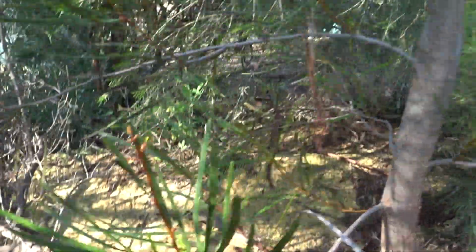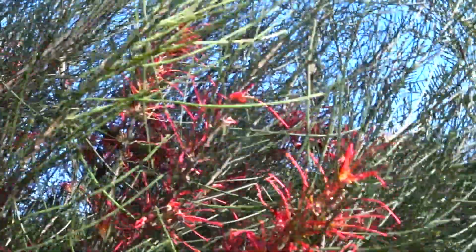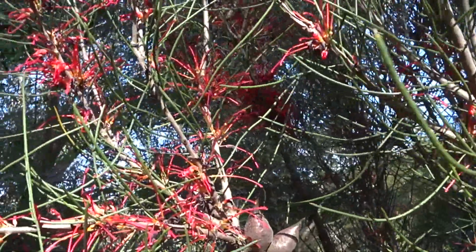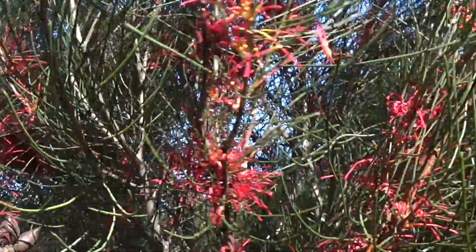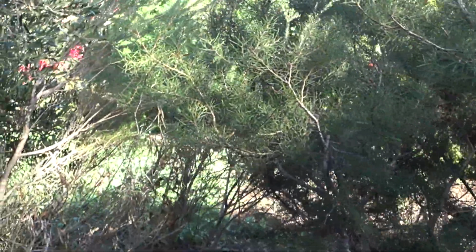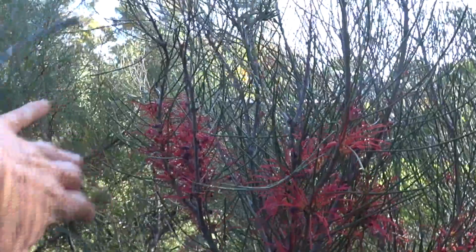So this is the bird hakea. Really does put on a good show. Some seed pods there. So it's a few years old now, but they take a little time to get going. But once they get going, they look great. Look at it. It's a different hakea that will flower soon.